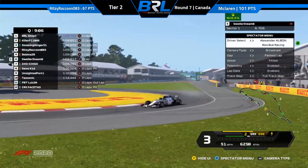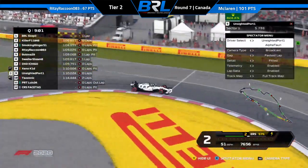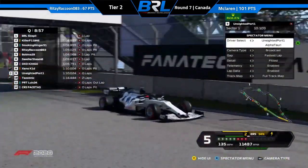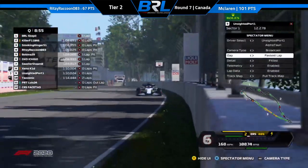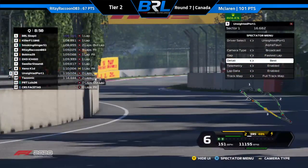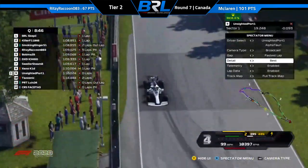Unsighted, he looks like he's on a flying lap as well. If I can go picture him. I believe he just started his flying lap. Yes, he did. He went a 10.0 last time on his medium, I'm pretty sure. Nope, he did it on the soft. The only one who's done a flying lap on a medium has been Zeno. So that is the tires now set.